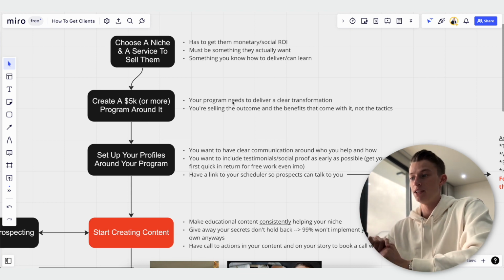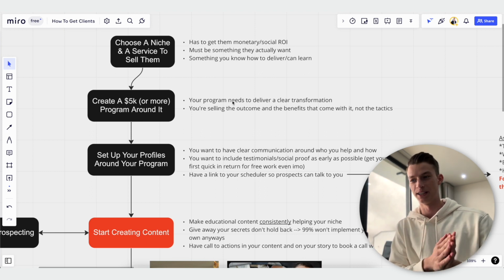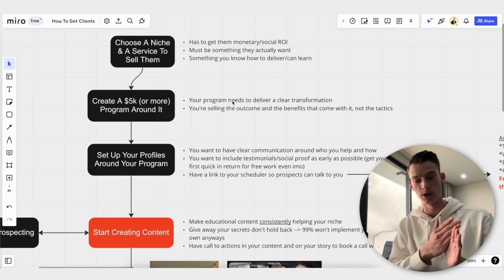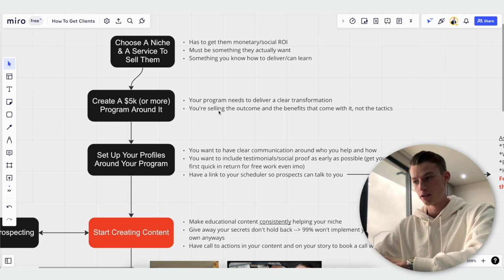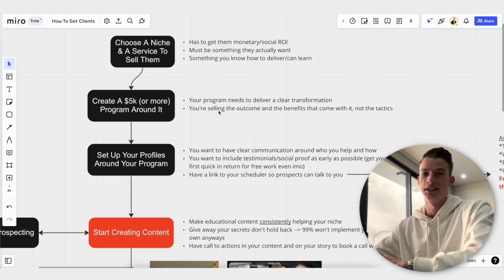And your program needs to deliver a clear transformation. So it needs to get your target audience from point A to point B, where they want to go. And just remember here that you are selling the outcome and the benefits that come with it, not really the tactics.